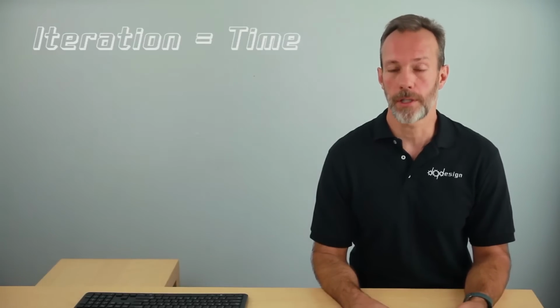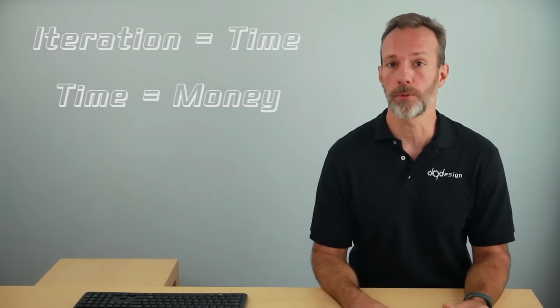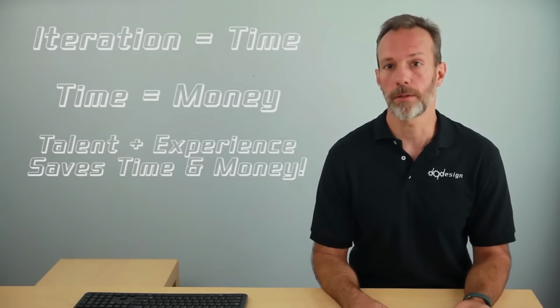Mechanical design is an iterative process, and because time is a costly factor, arriving at an optimum solution as quickly as possible is at a premium. The outcomes are non-deterministic, and the results are weighed on many factors, so talent and experience in the beginning of any project makes all the difference.